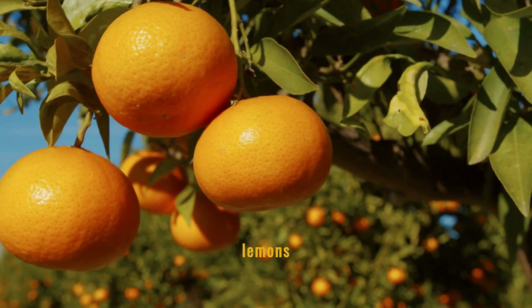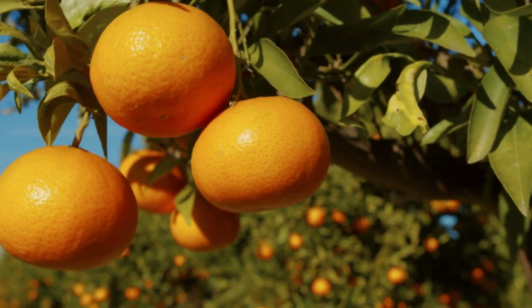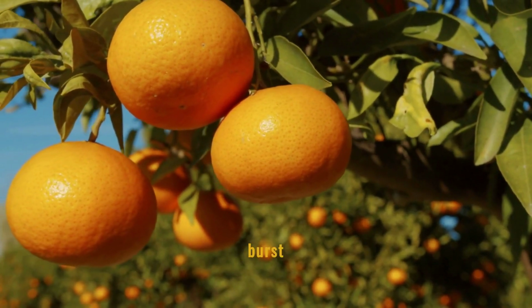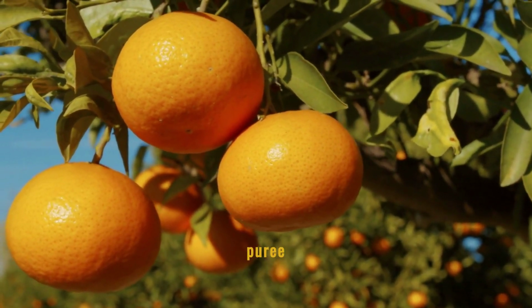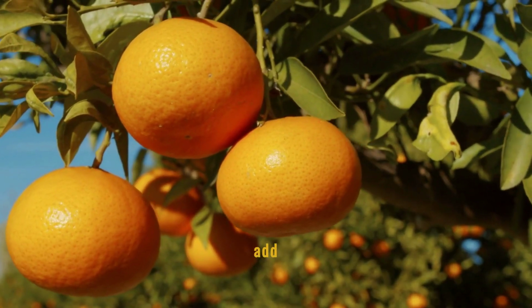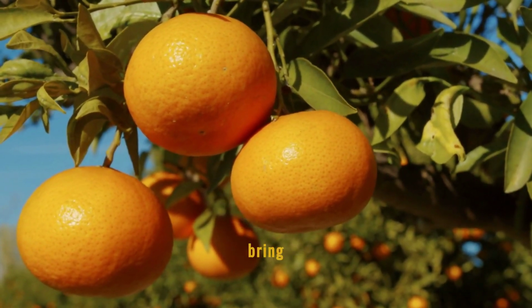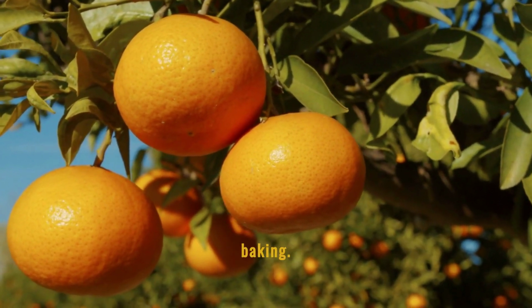Unexpectedly, cucumbers and lemons can also enhance baked goods. Adding lemon zest to cakes, muffins, or cookies can provide a burst of citrus flavor, while cucumber puree can be used in bread recipes to add moisture and a subtle, fresh aroma. Both ingredients bring a refreshing twist to traditional baking.